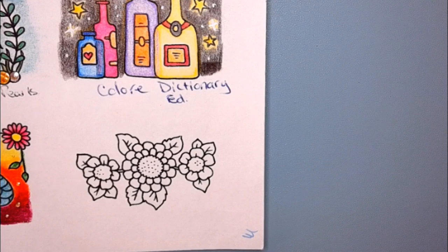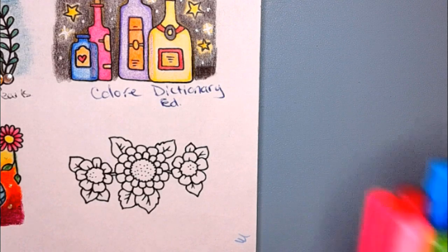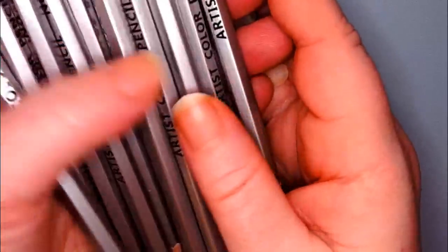And then a couple of blues. And of course some yellow, because we always need some yellow. Yellow is always good to have in your life. Okay, and of course we need some greens for the leaves. 13, 14, and then a dark one, like this one. All right, so we've got all different colors.